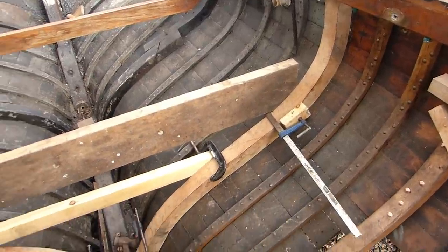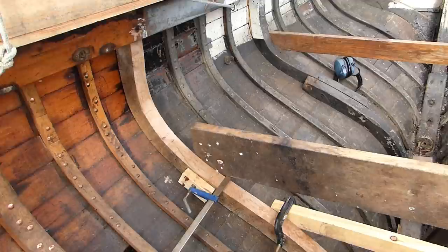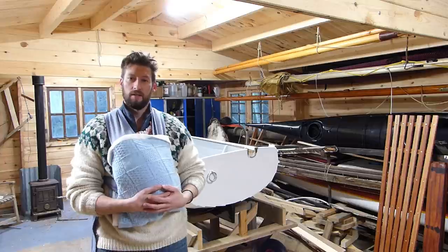It's looking pretty cool. They're pretty close to where they need to be. So I think I'll just take them out and get the planes back involved and just flatten out any high spots. And that should be pretty close to final fairing.